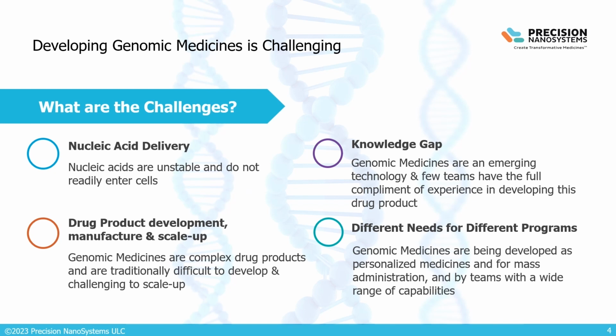Ultimately, as genomic medicines have potential application in the treatment of a wide variety of diseases, they require different routes of administration, different target tissues, and different application areas. And similarly, it again requires a multidisciplinary team with a wide range of capabilities to come together to deliver on these projects.